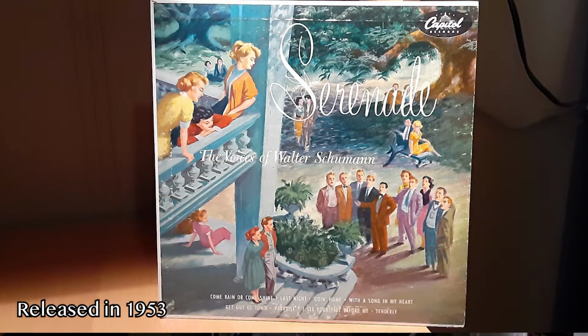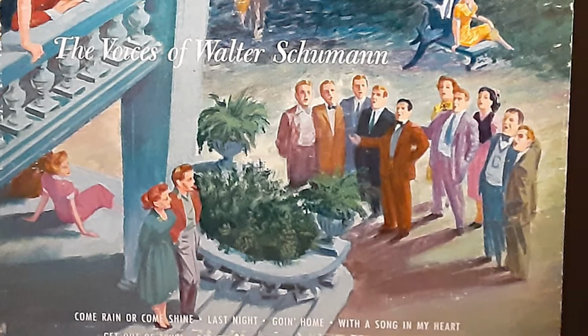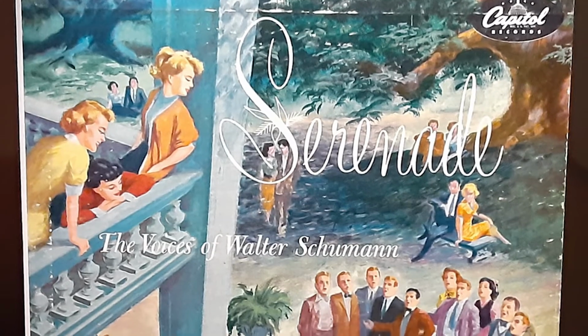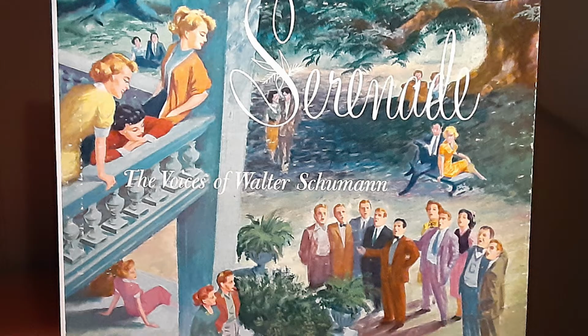Here we have a fantastic painting of just a snapshot in time. The voices of Walter Schumann, Serenade. There you have the fellas along with a couple of ladies serenading the girls on the patio. Ah, those were the days, huh? Some great colors, just some great art. All the other couples lounging around, watching the performance.